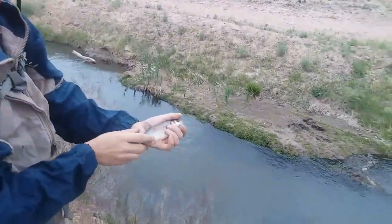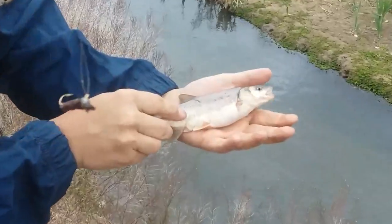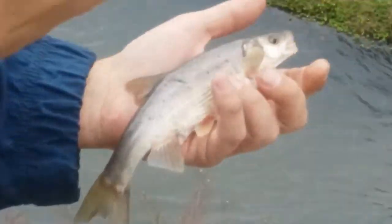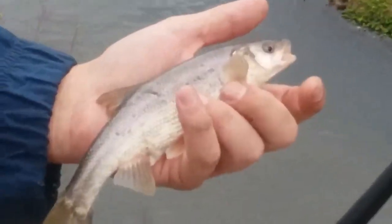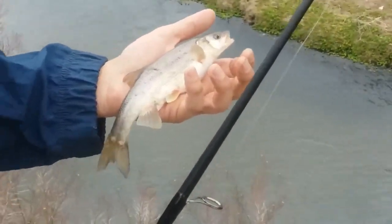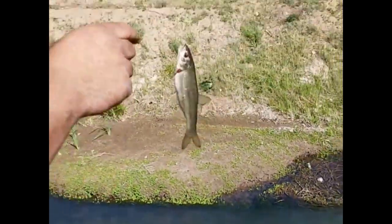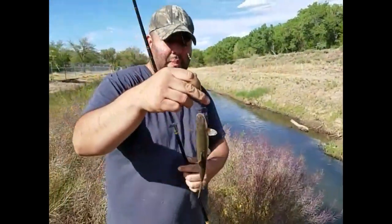Take a look at her. Fat. It's a female. She's got a little bit of damage on her. And there's some big fish in here that could eat these things whole. We saw one the other day, a huge bass, feeding on these chubs in here. Pretty cool looking fish. I think this is going to be enough bait. This guy really swallowed it.